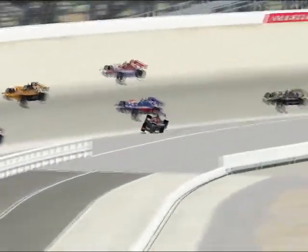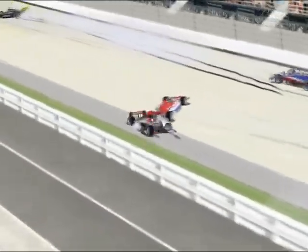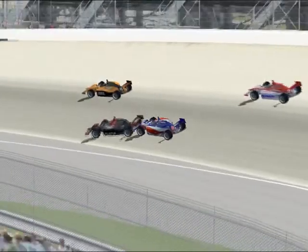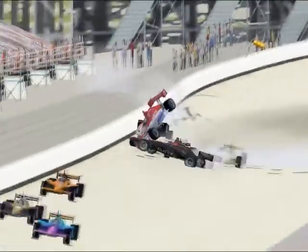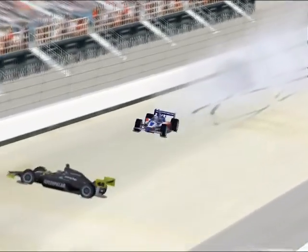Let's sort this one out. Little tap. Snake Oil's getting loose, trying to save it. DBD can't avoid him. Oh, man. Snake Oil head on into the crash wall. Gets tangled up with Road. Ooh, slaps the inside wall as well. That's going to damage up his car. We're looking at DBD now. He just can't avoid Snake Oil. Slams the wall, and his motor lets go. And that's the end of the day for DBD right there as well.